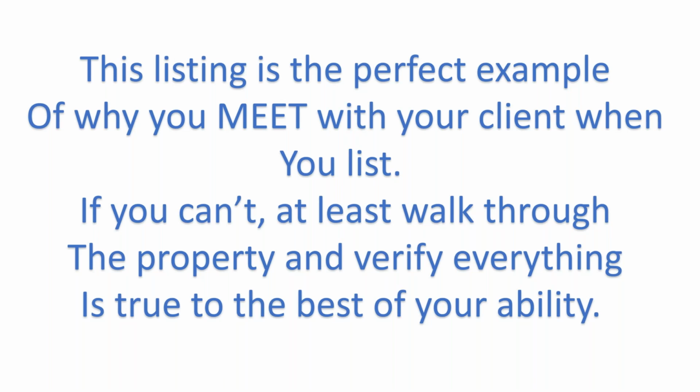So my point in bringing all this up is, when I turn you all loose to go out and talk with your sellers and you're bringing back listing contracts for me to sign, I'm assuming that you are doing it to the best of your ability, because I'm signing off on it and taking that liability. If you can't meet with your client, at least walk through the property to verify that everything is true to the best of your ability. If you have any questions that pop up, you need to call the owner and ask them about it and make sure it's fully disclosed.